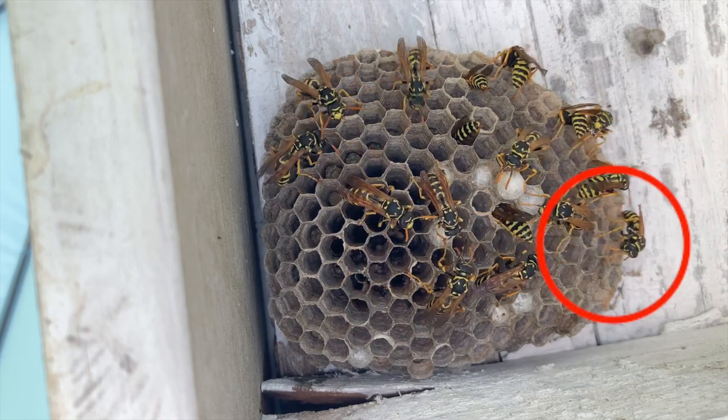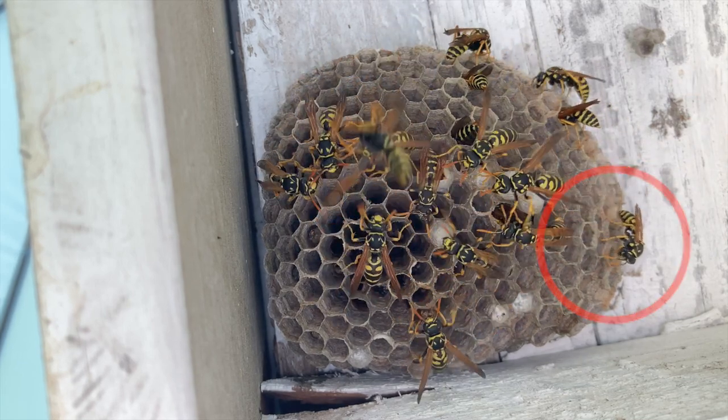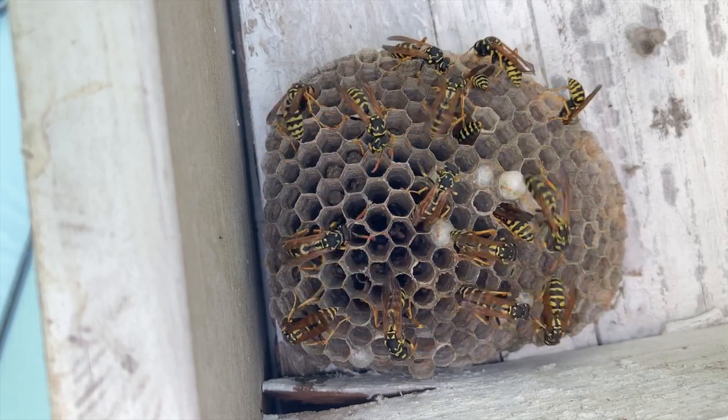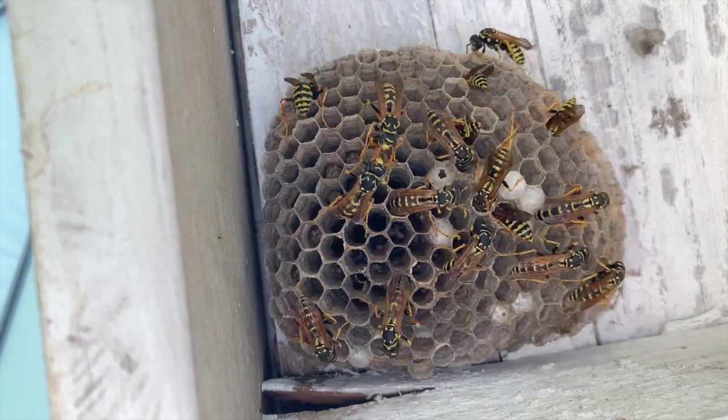Here comes another now. Looks like it has some type of nest building material. Here comes yet another one. And there goes one off the nest, taking off to go forage.